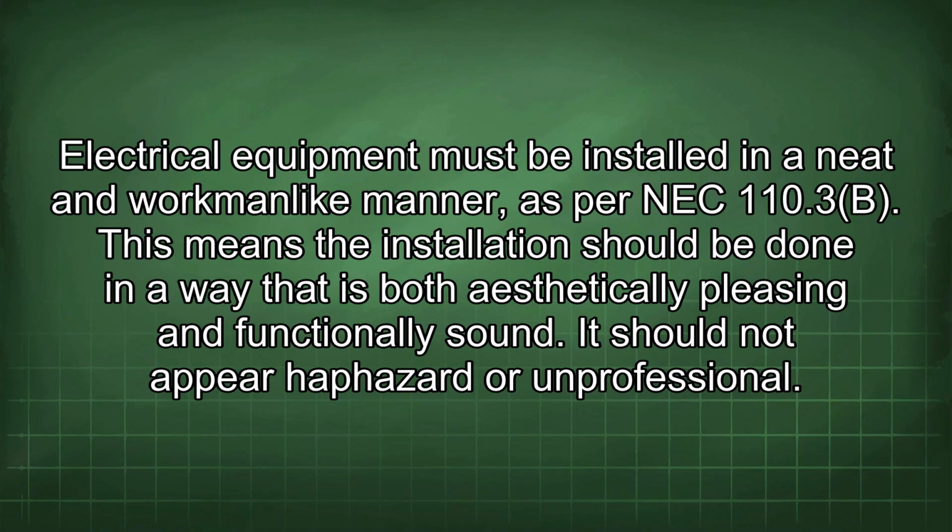Electrical equipment must be installed in a neat and workmanlike manner as per NEC 110.3(B). This means the installation should be done in a way that is both aesthetically pleasing and functionally sound. It should not appear haphazard or unprofessional.